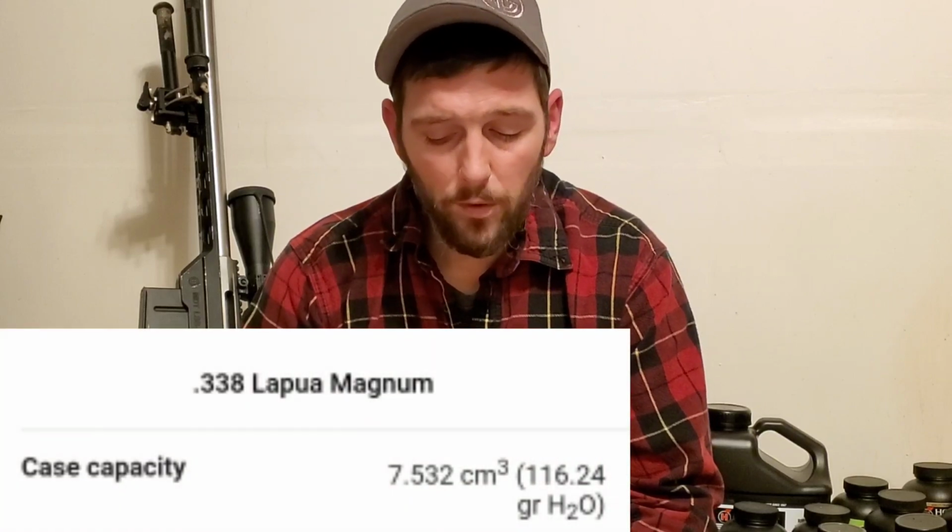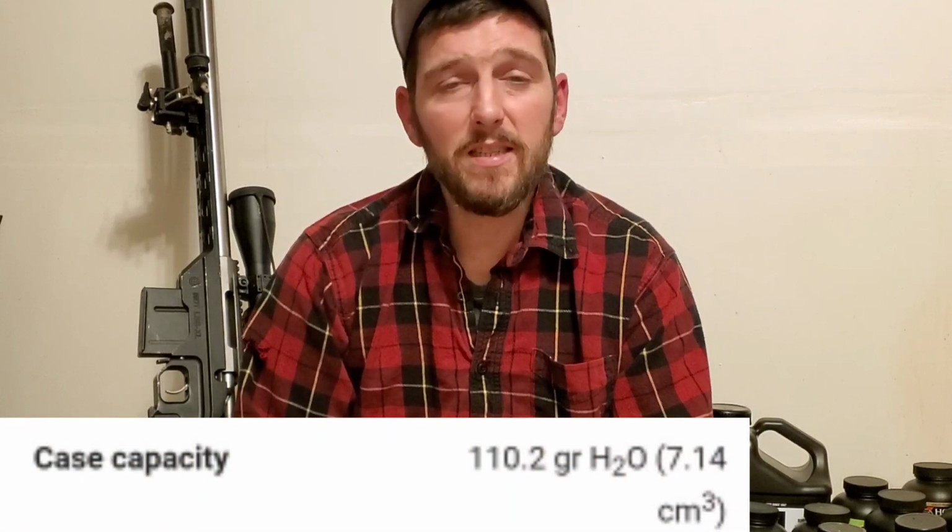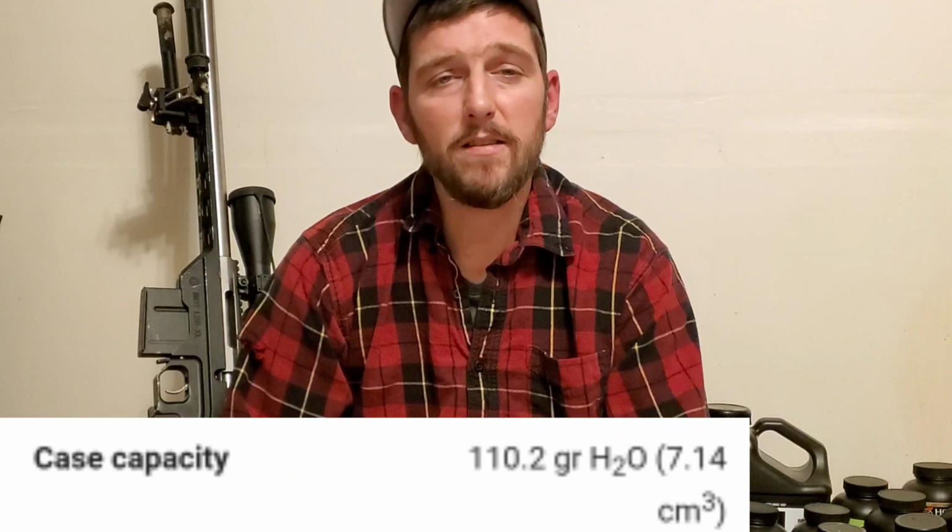So with the 338 Lapua Magnum, you're looking at 116.24 grains of water case capacity. And with the 300 Rum, you're looking at 110.2 grains of water case capacity. So 6 grains more case capacity with that 338 Lapua.